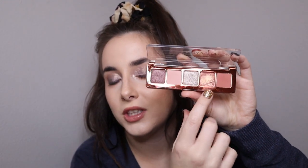Coming in at number 51, this is from Natasha Denona. This is her mini Zendo palette, and I wanted this for so long, and I just had such high expectations. I'll say that I had another one as well, but this shimmer right here was just a dud. It looks so beautiful, but there's no payoff whatsoever. It's really hardly pressed. The other shades are really good, but when you get a 5-pan and 4 are good and 1's a dud, it's like, come on. So I like the palette, love the color story, but I'm sad that the shade I was most excited about is super sheer, so it is what it is.